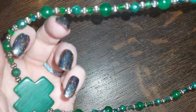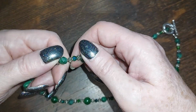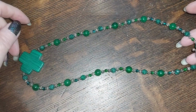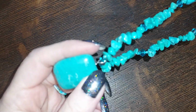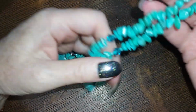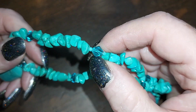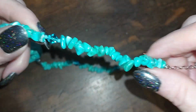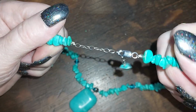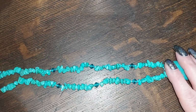We have... This looks like jadeite or jade. It's got some bicones. It's really pretty. Do that one for 6. This is all dyed howlite with some sparkly bits added in. Beautiful bicone. These bicones are pretty. Those are Swarovski. You can tell just by the sparkle that they're Swarovski. And that looks like a hand done one. Yeah, very nice. I'll do that one for 5.